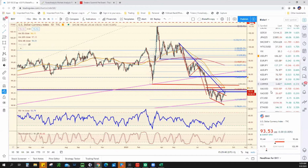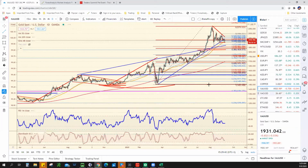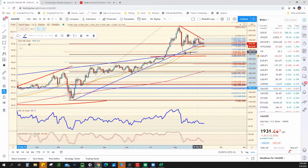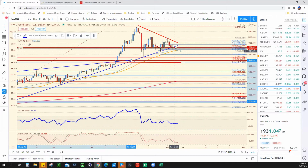Gold. Let's go over to gold. And as you guys know, gold still is above this 1900 level. Let me move this because this is not as important as this. This trend line's still holding, or we're below it. However, 1905 is really still key.